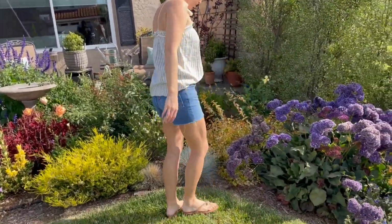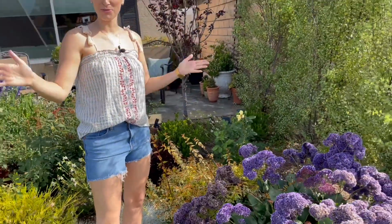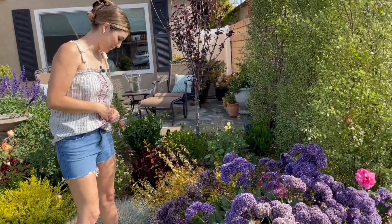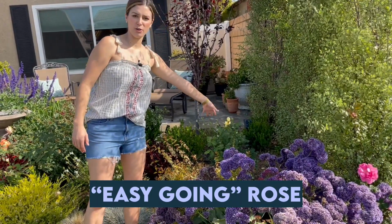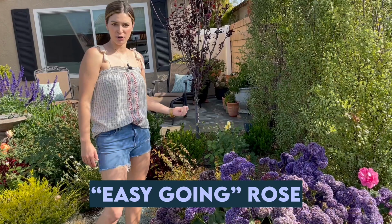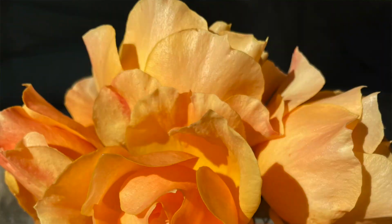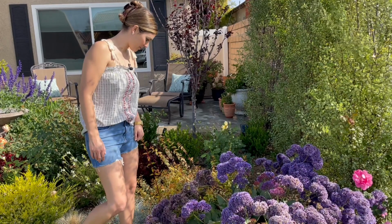And let's see, back here, and I haven't deadheaded a lot of these roses and stuff, so excuse my bad gardening for now. But this is kind of like a yellowish orange rose that my mom had in her garden, and I loved it so much that I put it in here, and it bloomed already. I'll post some pictures of when it's blooming, but it's kind of in between blooms here.